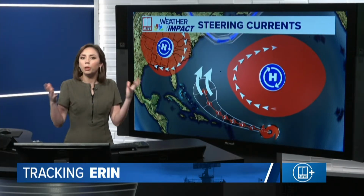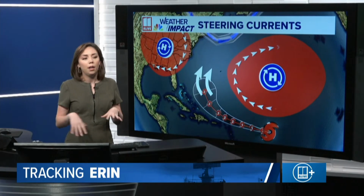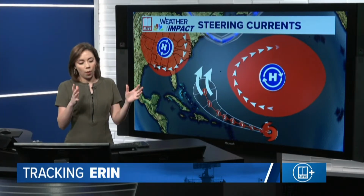This is something we're going to watch, right? We're going to watch it really closely. We know that there's going to be the implications of rip currents and rough surf, but will there be a nudge to the west where we could be dealing with more impacts than that? You know, it's not out of the realm of possibility. It's just not the more likely solution at this point.